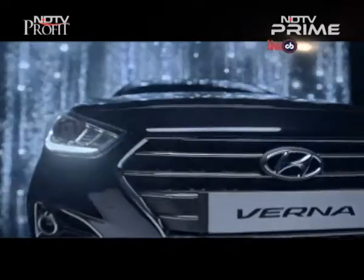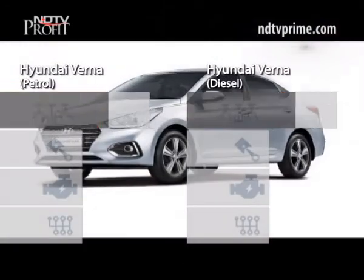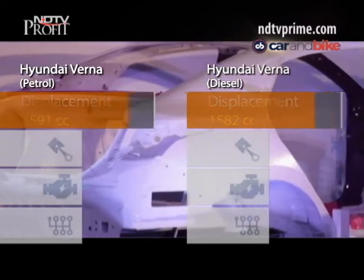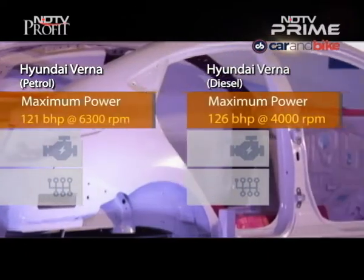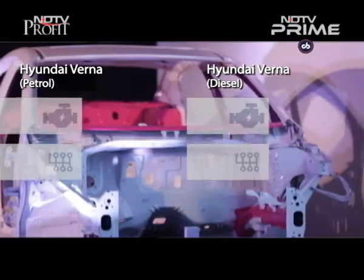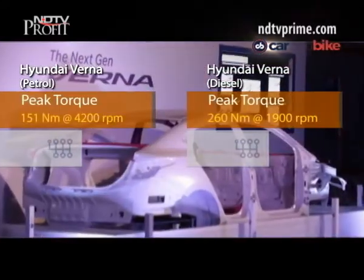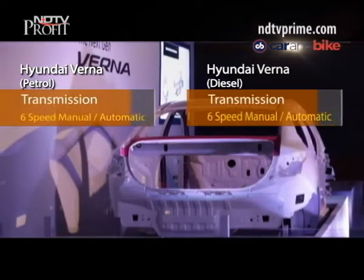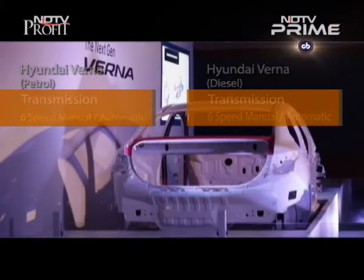In terms of engines, the Verna will get only 2 this time around. The 1.4s have been dropped, it's just the 1.6 litre petrol and the 1.6 litre diesel, both 4 cylinders, both mated to a 6-speed manual or a 6-speed automatic. The petrol makes 121 bhp and 130 Nm of peak torque, while the diesel is 126 bhp and 245 Nm of peak torque. We have driven the diesel, it is a little more responsive than before, and yes, the power delivery still is very linear and very smooth.